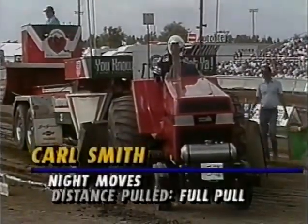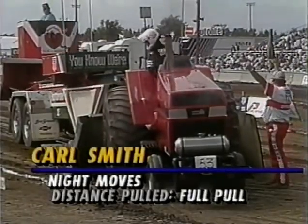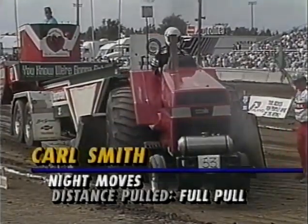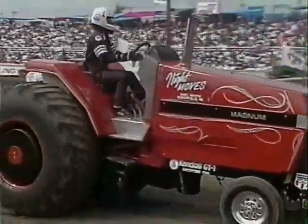And it is a full pull, ladies and gentlemen. Well, they don't change the sled, and he makes a good, strong run. That is going to be a tough shot to beat. He is really down here with that run, with that Case IH Magnum. The Night Moves out of the Hoosier State of Indiana. He made a great run here this afternoon for Carl Smith and Night Moves.